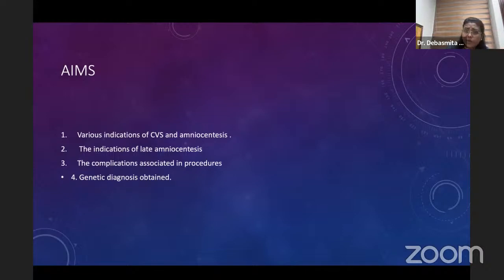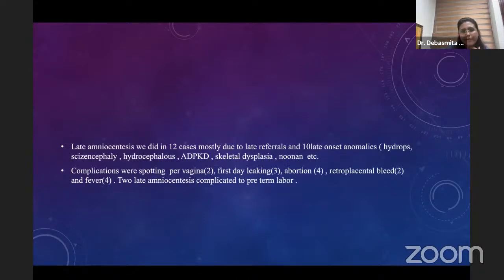Various indications of chorionic villus biopsy. Our aim was to analyze the indications for late amniocentesis, the complications associated with the procedure, as well as the genetic diagnosis obtained. So late amniocentesis we did in 12 cases. That is mostly due to late referrals. Actually, that was my scenario.